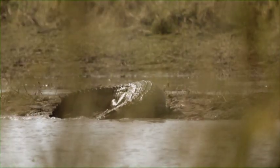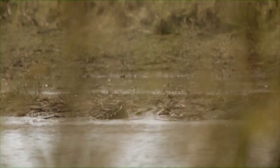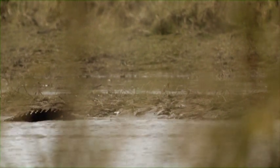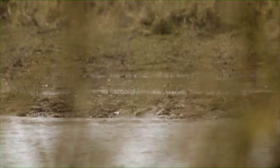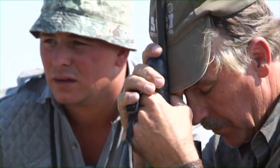But just as I've loaded and I'm getting down to take that third shot in case it's necessary, he starts moving, and he moves quickly and slides into the water. By the time I brought the scope up, all I could see was his tail disappearing in the water. Once he disappeared, I knew we had some big problems.